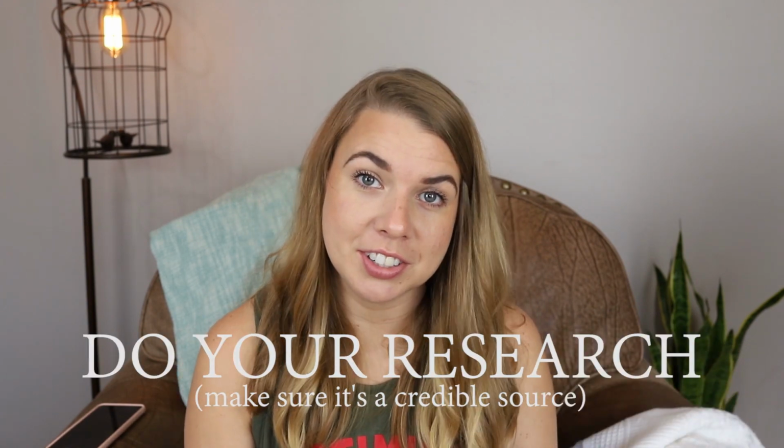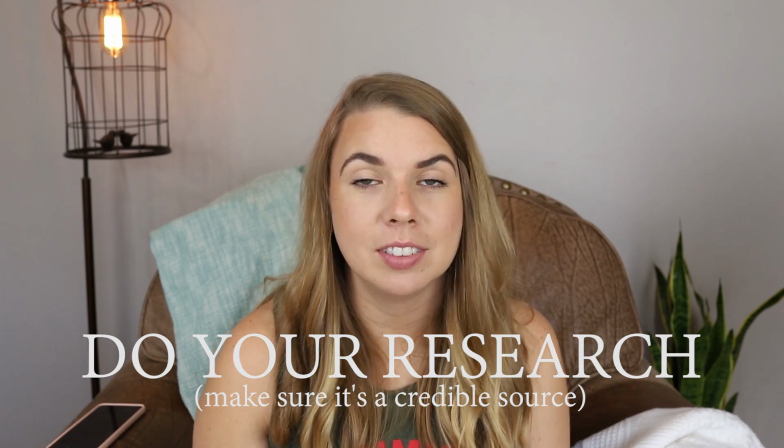I brought all these to her on our first appointment, and I had my doctor go through and look at all the vitamins that I'm taking and just okay them all. I think that's important, to first of all do your research, and also make sure your healthcare provider knows what you're taking. Okay, so now let's get into the baby stuff that I have already.